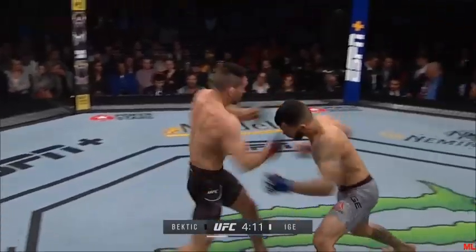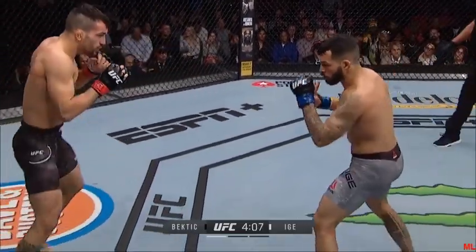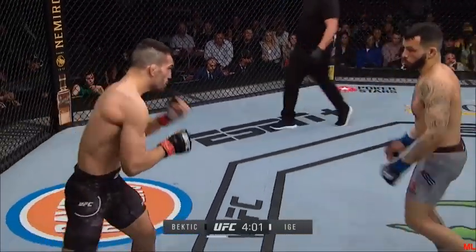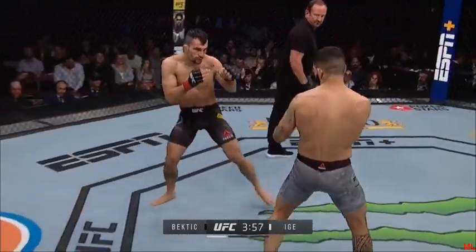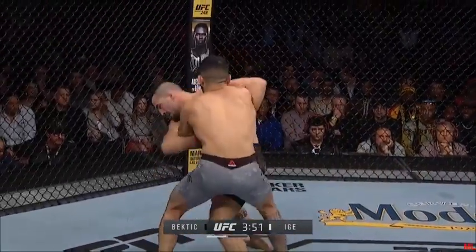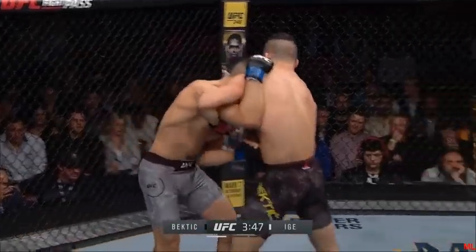The Eric Nicksick-trained Dan Ige. The timing with that right hand. Slide back slightly, fired it off perfectly. Mirsad's got to get something going. Yeah, some early adversity for the slight favorite Bektić, who will be 29 in a week. It's interesting that he's a favorite, seeing as Ige is coming in here with a 4-fight winning streak, and Mirsad lost his last by stoppage.